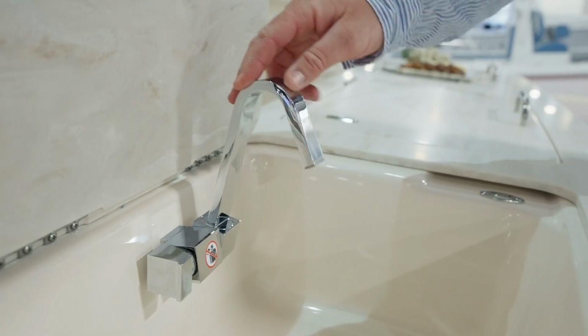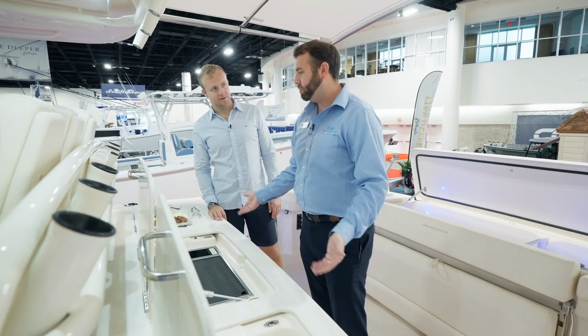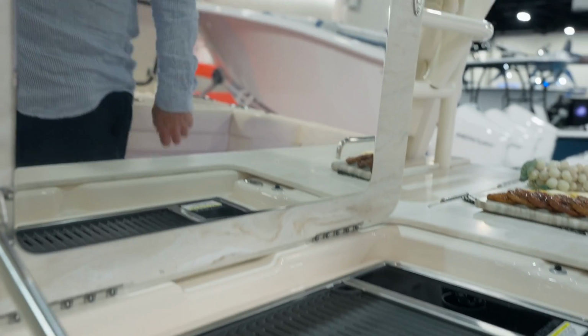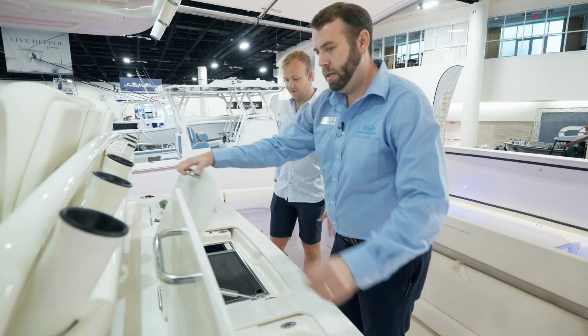And then of course you've got the freshwater sink right here. So as far as a fishability standpoint, you've still got it all. It's just been elevated, I think, with the Corian and the ability to add the grill option if you did want something more entertaining oriented. Yeah, it definitely has a lot more luxurious feel about it. That's for sure.